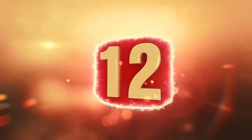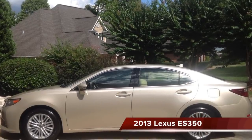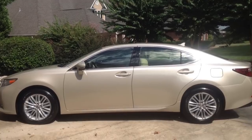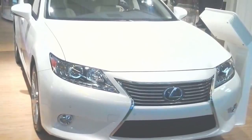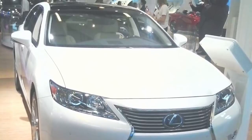Number 12, 2013 Lexus ES350. In 2013, the Lexus ES350 was revamped inside and out and was even available as a hybrid vehicle. That'll mean that you save more money on gasoline too. A new design this year gave it a very modern look that could almost pass for new. Receiving an 8.8 overall customer rating, many drivers were quite pleased.